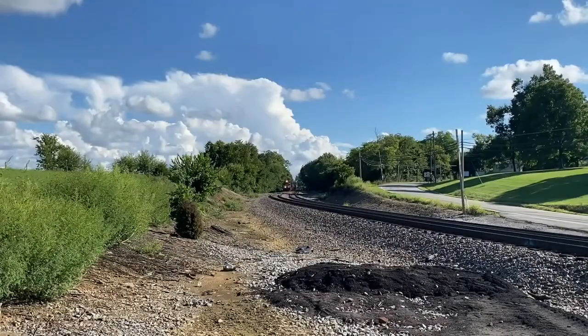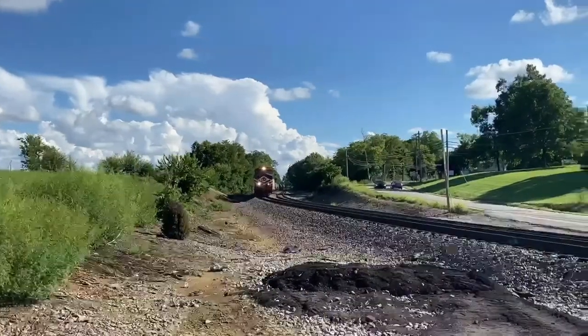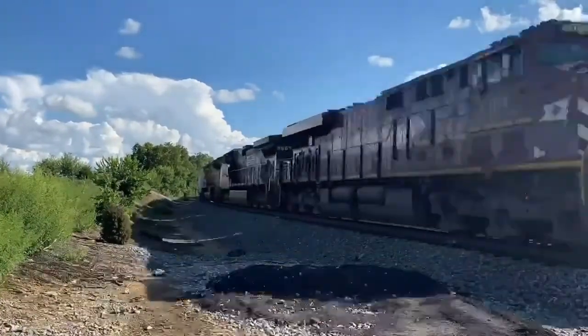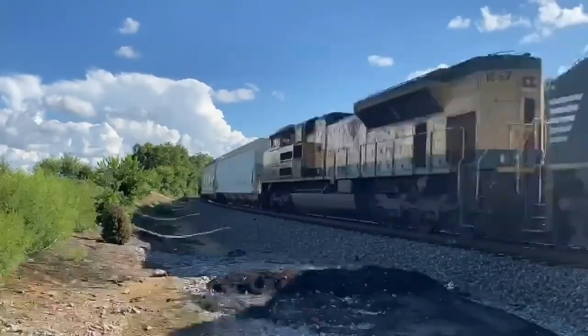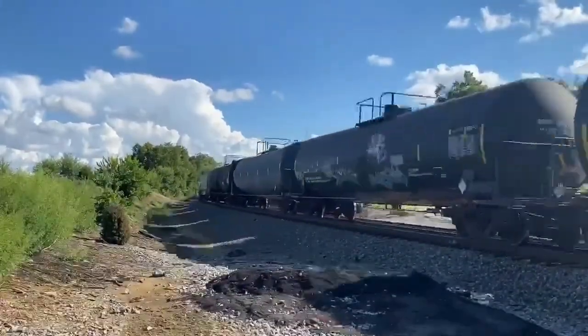So coming in at number 1 for my absolute favorite catch for me personally of the 2020 year, I had to pick the NS Heritage Unit duo I caught. I believe this was in August or September. NS 178 was led by 3 NS locomotives, with the NS 8104 Lehigh Valley Heritage Unit leading, and the NS 1067 Reading Lines trailing third.